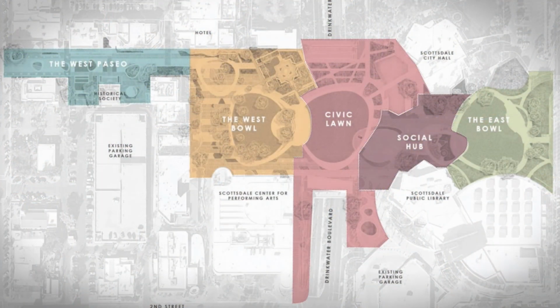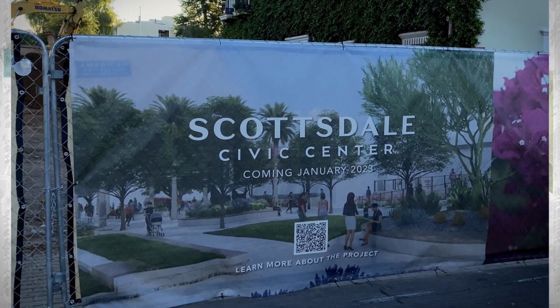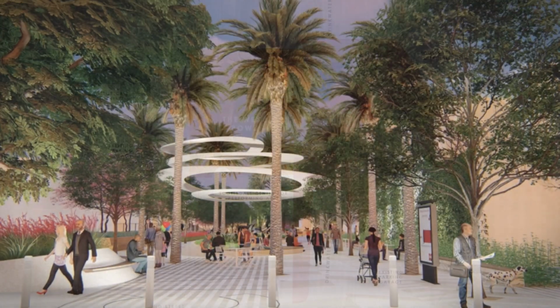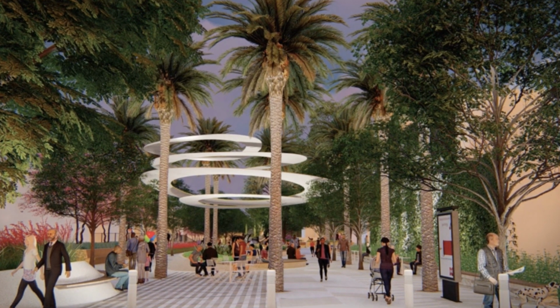This wraps up our look at the Scottsdale Civic Center Mall area renovation project. The project is scheduled to be completed by January of 2023. Some areas may be open to the public ahead of the deadline if completed ahead of schedule.